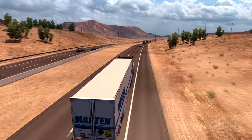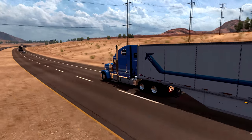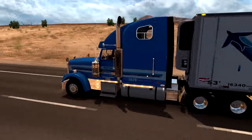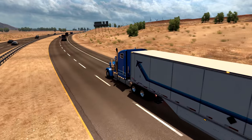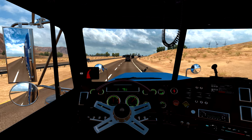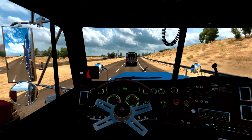Now, Marten transport here has been around for a while, and they've had a lot of different trucks. I did a Google search on them, and they've had Peterbilts and Kenworths. 379s, 389, I think I saw one, 386s. They have new Kenworths. They got multiple different paint schemes. They have had black and gray. They've had this one. They've had white and blue, matching the trailer here. So they've got multiple truck models as well as paint jobs to match them, which is all fine and dandy.